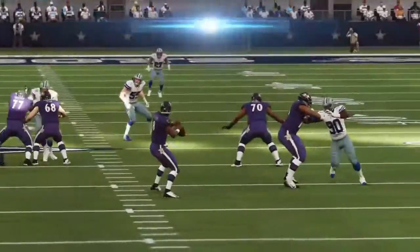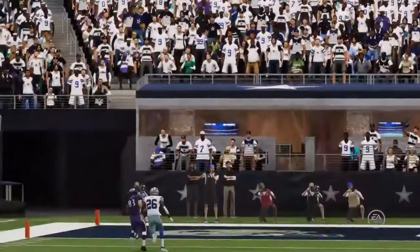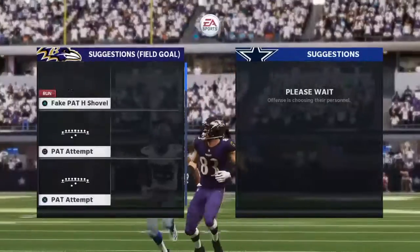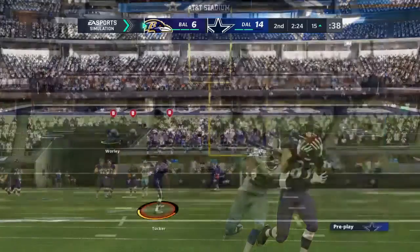Willie Snead, 51 yards. And the Ravens are able to show off their quick strike ability. And that time, he came out of the slot for that big play downfield for the score.